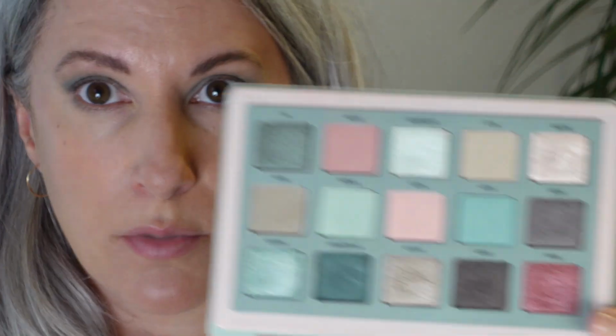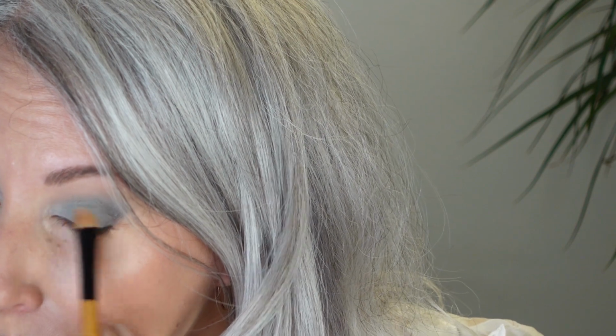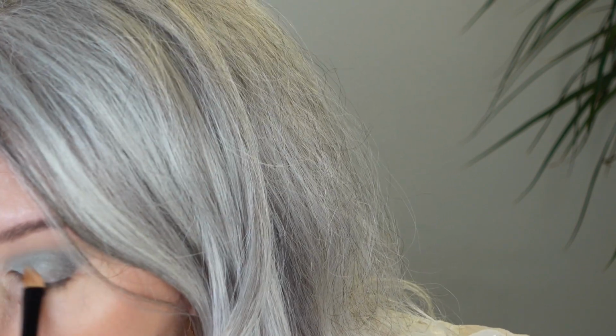I'm going to add the smallest bit of Palladian. Palladian is this mint green shimmer here. And then a little bit of Flutter. Okay, I'm going to add some brown eyeliner.